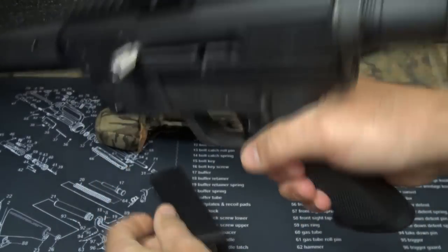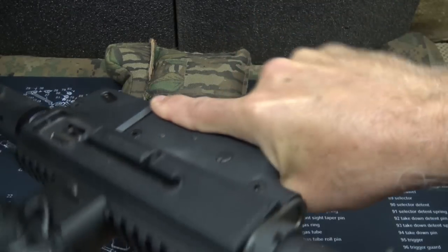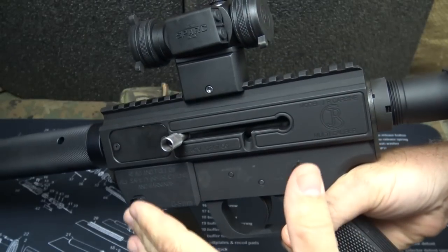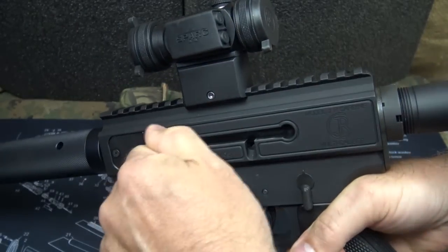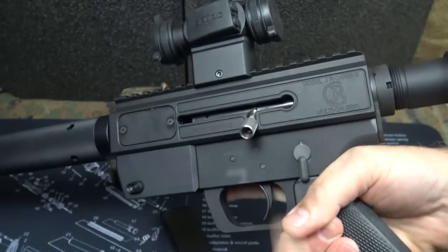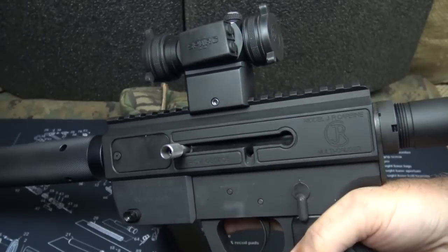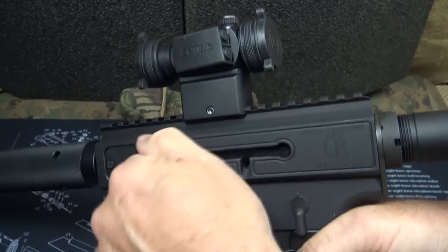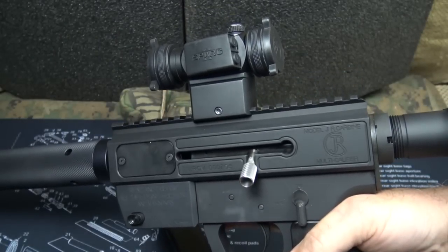First thing, we're going to remove the magazine. Make sure the gun is unloaded, and it is. The JR Carbine is a blowback design, and right here is your charging handle. Just charge the weapon this way. If you want to open the bolt, it has a little place to lower it down. Very HK style. Hit it and bring the bolt home. Because it's a blowback design, it does not have the last round bolt hold open.